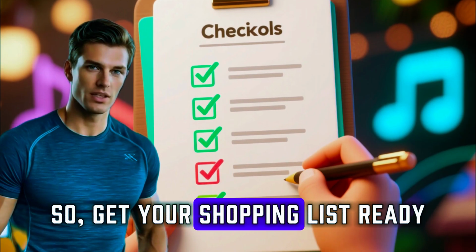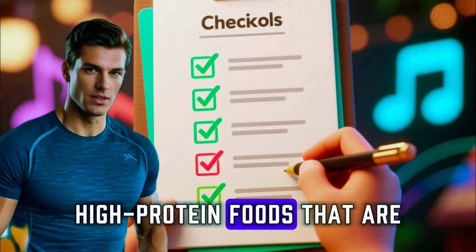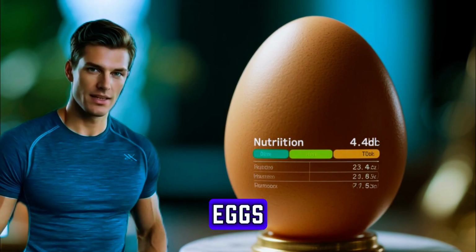So, get your shopping list ready, because we're about to count down 20 high-protein foods that are super common and easy to find right here in the USA. Let's kick things off with a classic: eggs.